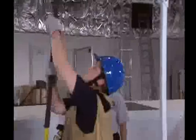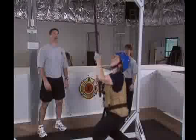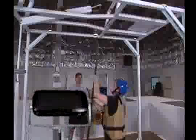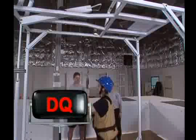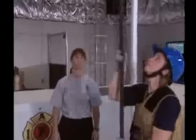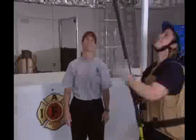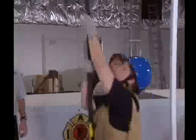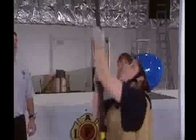If you drop the pole, you must pick it up by yourself and resume the event. You will be permitted to drop the pike pole to the ground only once. Dropping the pike pole to the ground a second time will constitute disqualification, and your test will be concluded. If you do not successfully complete a repetition, the proctor will call out miss, and you must push or pull the apparatus to complete the repetition. If you do not repeat the missed repetition, the entire set will not count.